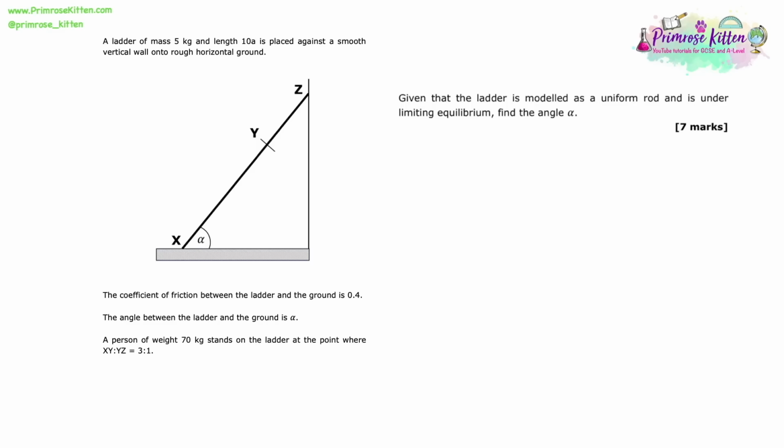A ladder of mass 5 kilograms and length 10a is placed against a smooth vertical wall onto rough horizontal ground. Now, if it has rough ground, then we know that there's a frictional force at X. So I'm just going to add that on here, just to make sure that I'm not missing anything as I go. And that force of friction is going to be towards the wall. Imagine you've got a ladder leaning, it's going to be scraping forwards and the friction will be opposing that. The coefficient of friction between the ladder and the ground is 0.4, so we know that mu equals 0.4.